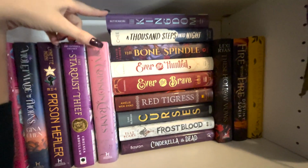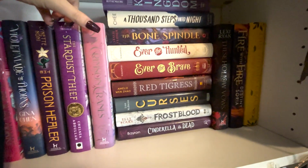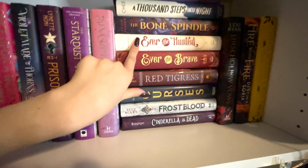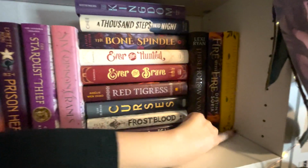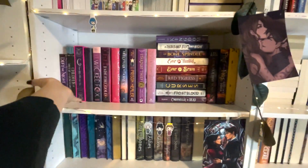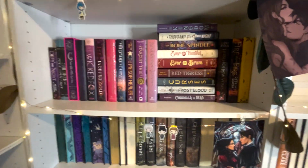And I've tried to read this one. I will retry someday. Haven't read any of these. I've read half of this. I've read half of this. Oh, goodness. And then more Fairy Loots over here that, surprise, haven't read. Here's the books on this shelf. Time to turn them around.